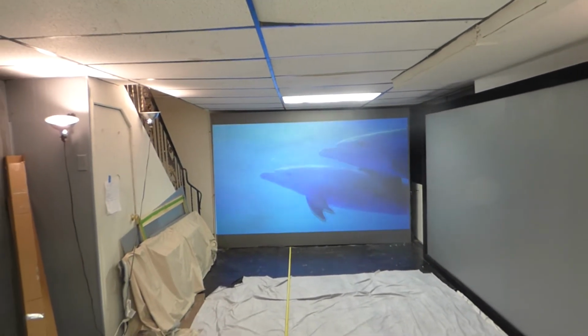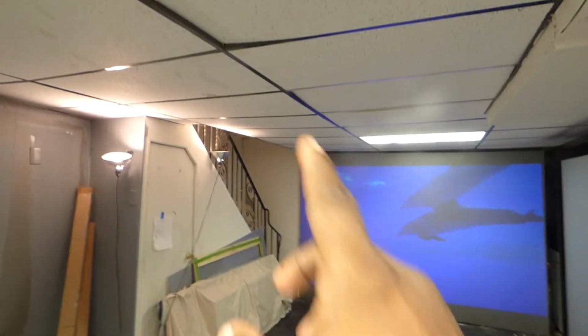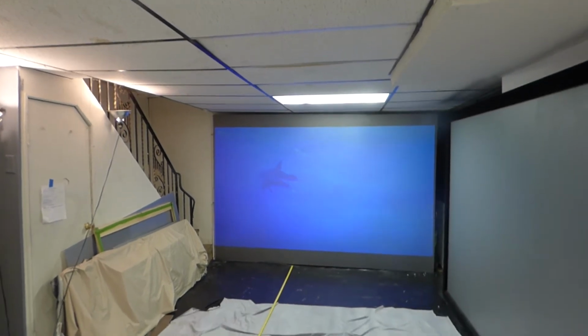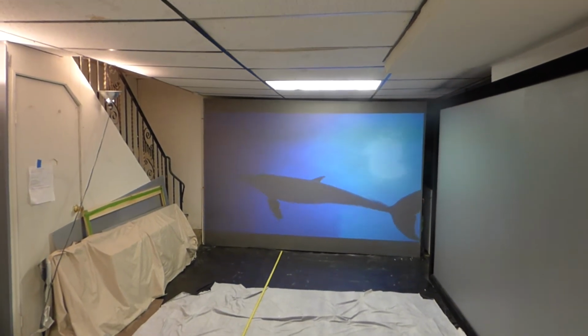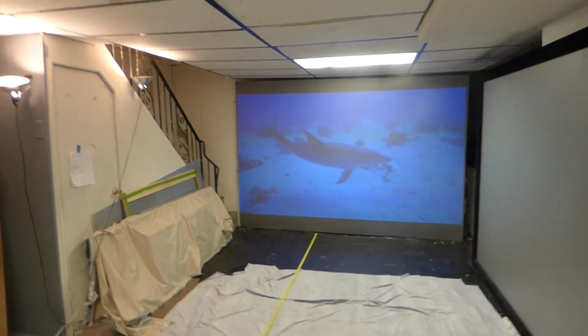This is a 150-inch screen, and I want to show you something. I don't have a little dim light in the middle of the ceiling. As you can see, that's a high power fluorescent light. Same kind of light you see in stores, same kind of light you see in office buildings. That's the same kind of lighting right there. I need that kind of lighting to work with.